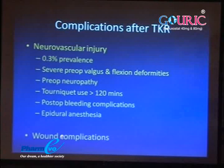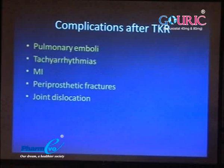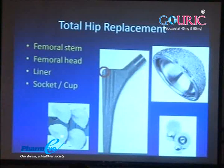Neurovascular injury, obviously, is always a risk. The popliteal vessels are right behind, but the prevalence in the literature is 0.3%, and it's seen in certain patients who have more pre-op valgus deformities. And obviously, wound complications can occur, and these are the routine complications after lower limb surgery. Moving on to total hip replacement, these are the different components.